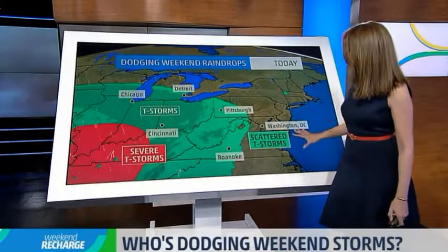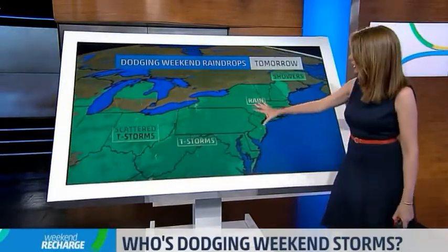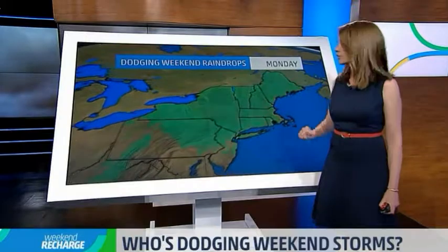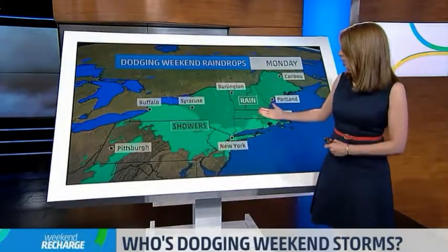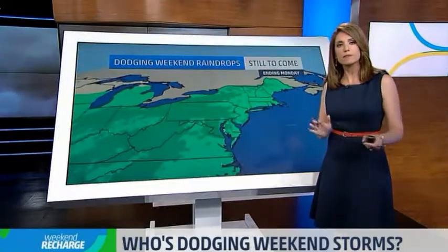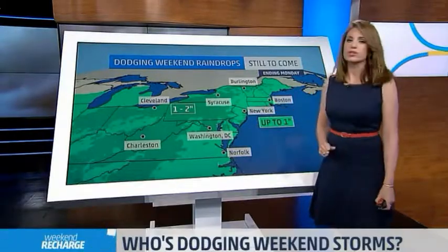Holding out on the rain today in the northeast, but it's creeping in. Pittsburgh, you'll see some showers today. By tomorrow, it's into Allentown and Albany, up towards Burlington and Boston, as well as Providence and Hartford. So by Monday, still a wet commute for New York into Hartford, Syracuse, and Burlington along the I-95 corridor. South of there, a little bit of a break, places like D.C. and into the mid-Atlantic for some of those showers and storms.